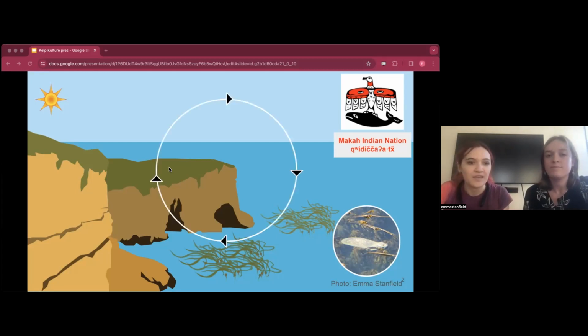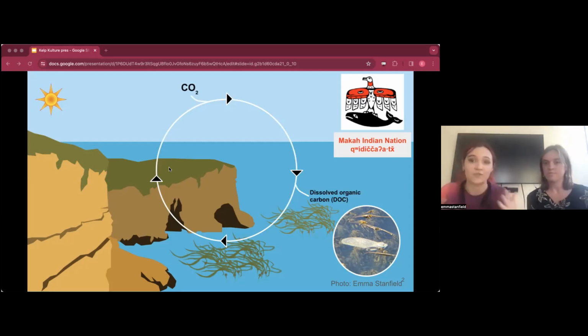So kelp are kind of experts in taking things from the atmosphere and releasing it into the surrounding seawater and vice versa, moving things from seawater into the atmosphere. So one of the things that is really well known about kelp is that they are good carbon fixers. So they take up a lot of CO2 and they release that into the seawater as biologically available organic carbon.